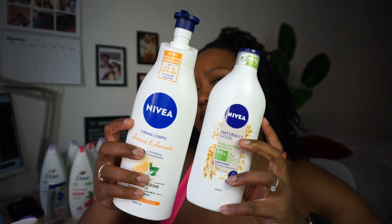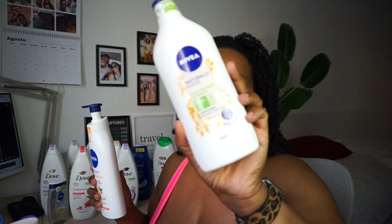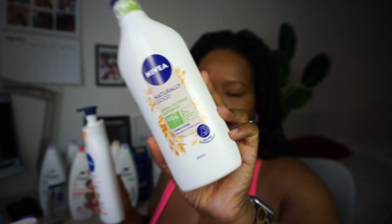So anyway, Nivea, I tried both of these. I don't mind the Nivea creams in the regular blue bottle, but I did not like these too much. Now, I bought these for Bar because he doesn't like the thicker creams, but I also didn't like the scent of these. So this was oat cream. This has a much thinner consistency, not really runny, but much thinner.